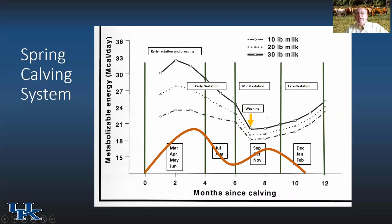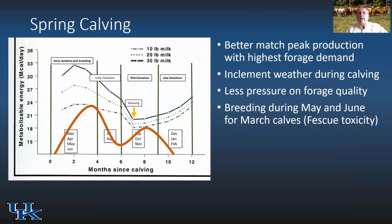Then we have weaning, and of course at weaning, the mama cow does not give any milk anymore, and her only needs are for maintenance, and then as she gets towards the end of gestation, for growing the calf. And you can see that if we get a bump of growth in the fall, that's going to do a good job of taking care of this cow in mid to late gestation up to a point, and then we'd feed stored feeds.